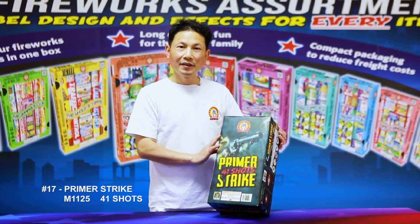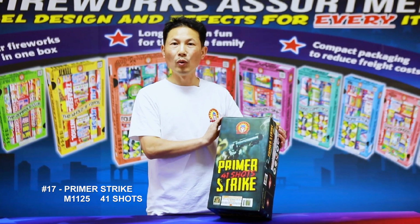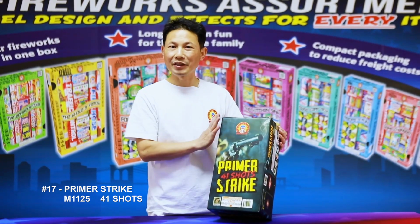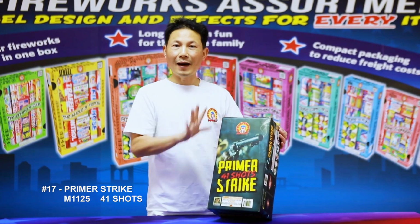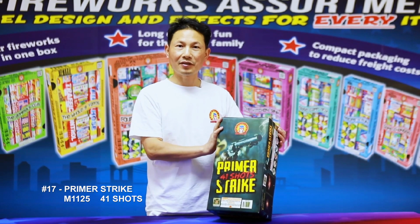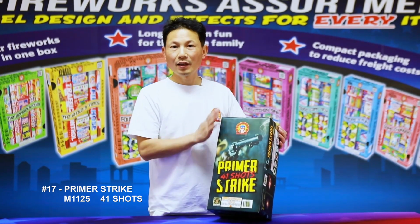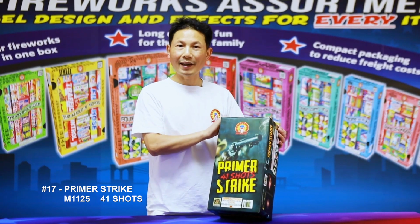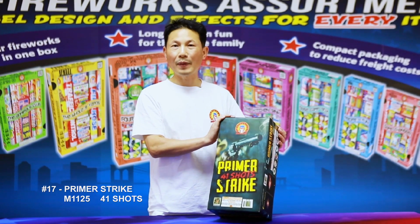Primer strikes the 41 shots with long duration up to 1 minute more. Light the fuse and watch the power burn as the unit kickstarts with a triple fan ground fountain, followed by 38 shots of a long duration performance loaded with variety. The gold palm, silverfish, chrysanthemum boards, and colorful strobes, and the fan-shaped finale of crackling palms.